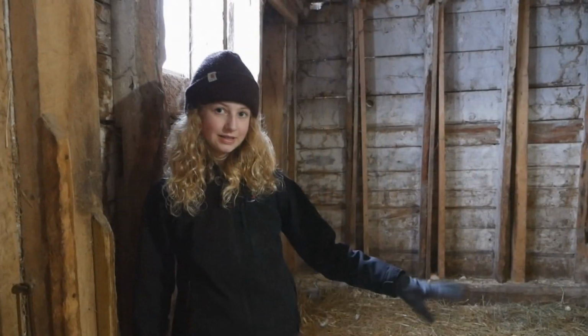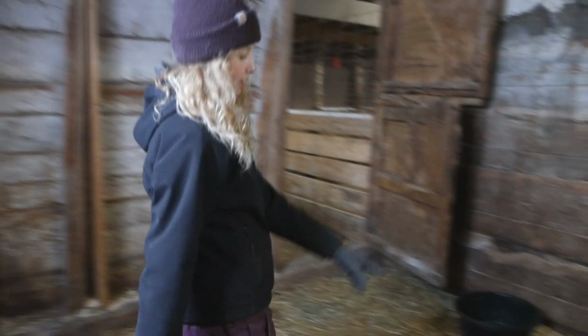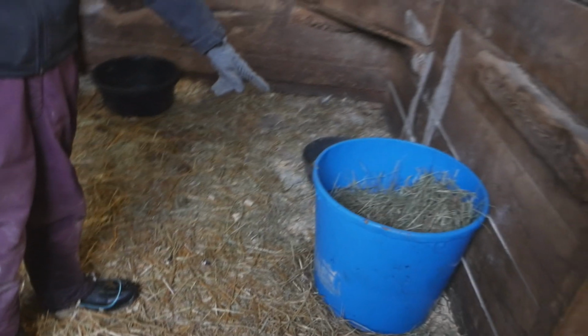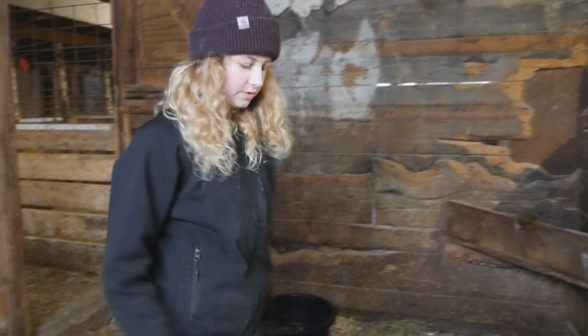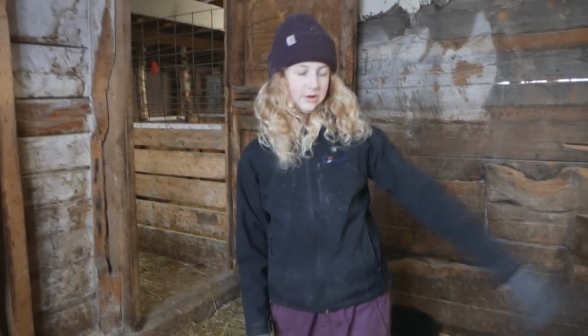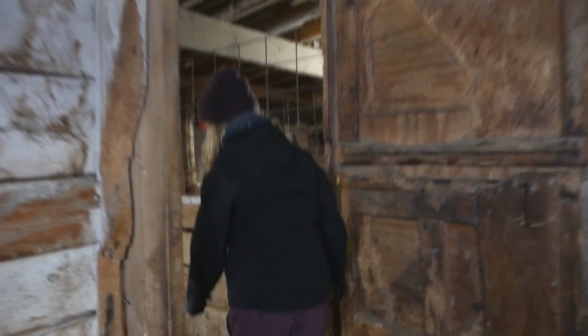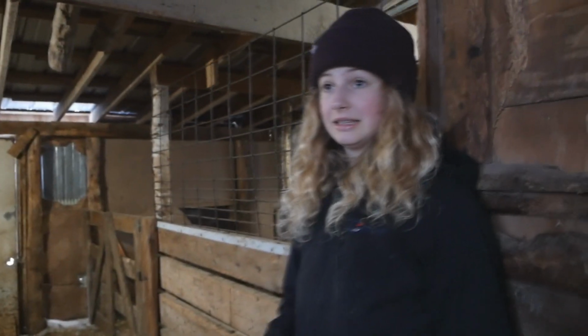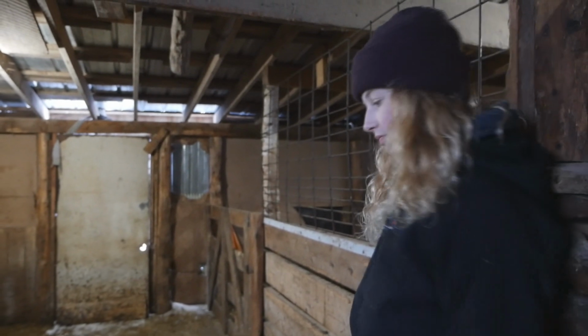Yeah. This is where Raven and Jasper go at nighttime. So they have their grain buckets, hay bucket, and I don't know, their water buckets over there. So that's where they go at nighttime. And then in here is the lean-to. So this is like an added on part of the barn.